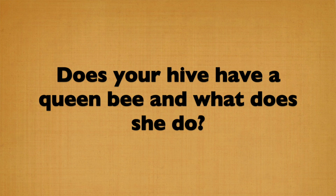Does your hive have a queen bee? And what does she do? Yes, every hive has one queen bee. And the queen is really, really important because the queen is the bee that lays the eggs. All the other bees are worker bees, and the queen bee stays in the hive. She's got kind of a really long abdomen or stomach, and that is because her job is just laying eggs.